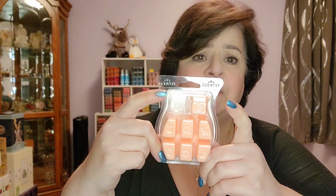Generally, I use 2 cubes to a warmer. I hear 4 is the set amount for maximum throw, but I have more than one warmer going, like in my living area at all times. So I'm not going to put 4 cubes in each warmer. I'm going to suffocate myself. So generally I use like 1 to 2 cubes, and it depends on the bar. Some bars are stronger than others. A lot of consultants like to call them powerhouses. Those bars you'd want to use less.